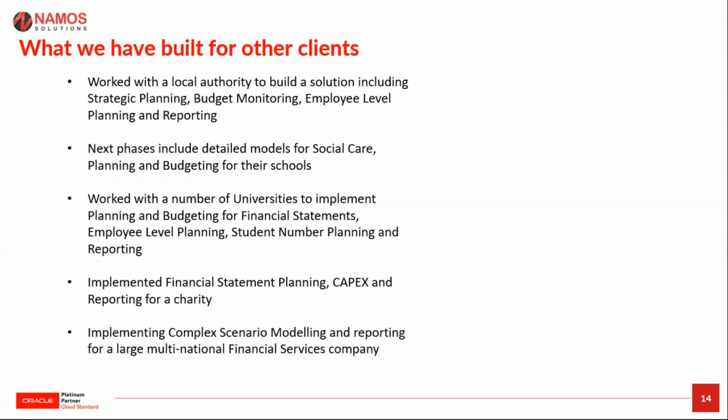We've worked with a number of universities to implement planning and budgeting, mainly financial statement planning, cash flows, a bit of a bigger one for universities, maybe, than local government, because their income's a lot more variable with getting students in, etc. Employee level planning, a big one for them. 70+% of the costs of their university are employees. We've got very, very high pensions, the same as you guys, which are rising all the time. So modelling those correctly is very important to getting the university on budget. We've also done student number planning for them and lots of reporting.